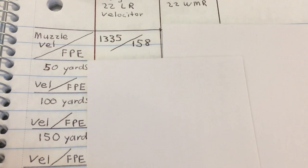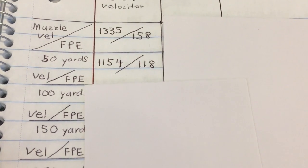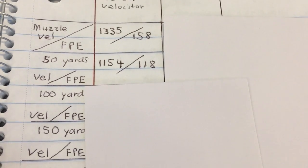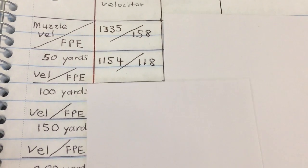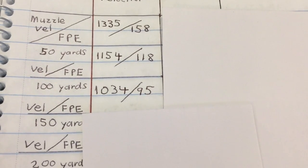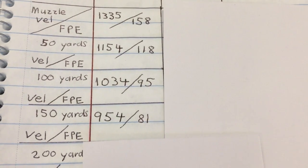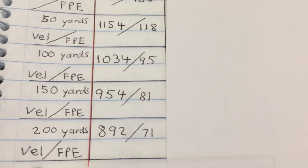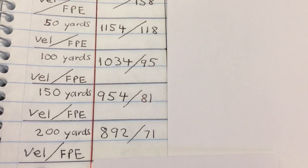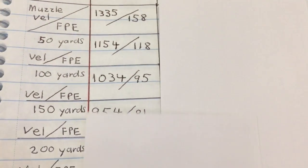That equates to about 158 foot-pounds of energy at the muzzle. Moving out to about 50 yards, that bullet should be down to about 1154 feet per second, 118 foot-pounds of energy. At 100 yards, about 1,034 feet per second, as you can see. It starts to slow down and go below the speed of sound once you're out there at 150 yards. And at 200 yards, it's got about 71 foot-pounds of energy. You're probably not going to want to shoot beyond 200 yards with a 22 long rifle anyway, so that's where I ended the cheat sheet.